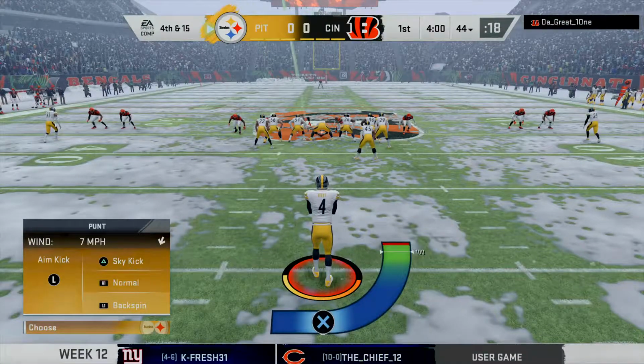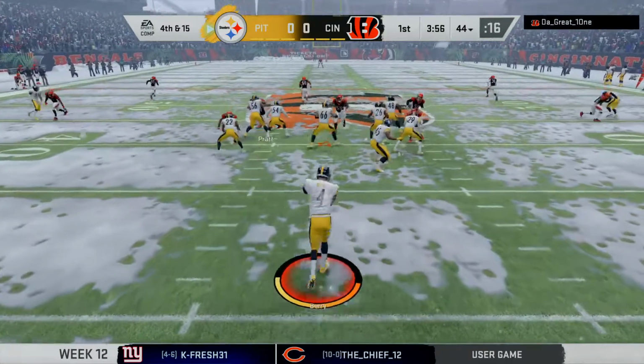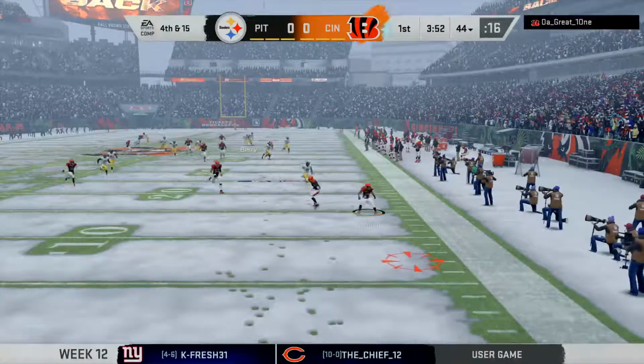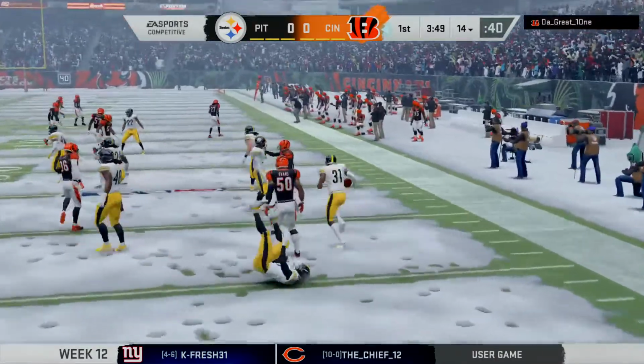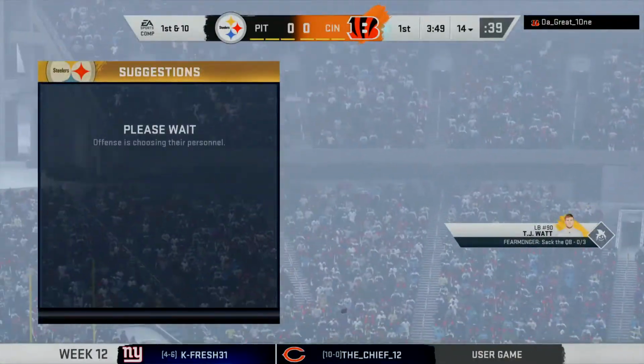On 4th down, here comes the Steeler punter Jordan Berry to kick it away. He punted 4 times in the loss last week as he gets this one away here. And this will be covered up. Pretty good result. It'll be down at the 14-yard line.